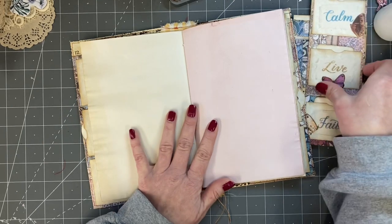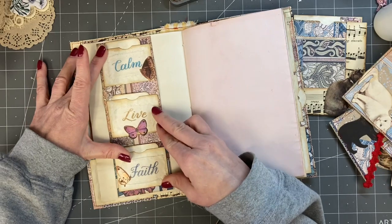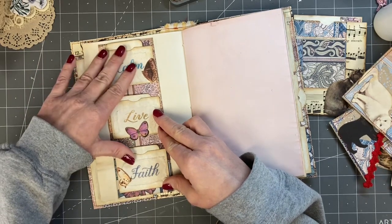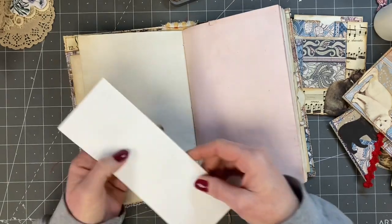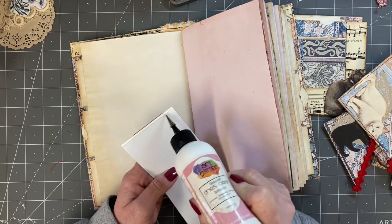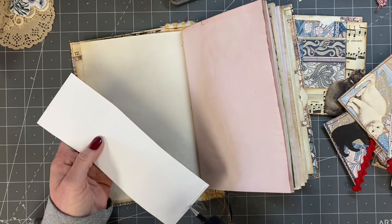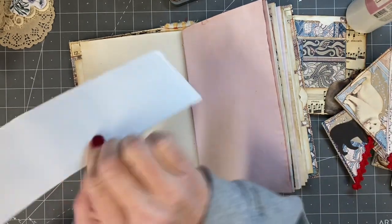Let's put this one here. And I know that I did that cool one on the other one, but I think this time I'm just going to make it slide all the way through. So just up here a little bit and at the bottom. I don't think I'm going to make the T on it like we did in the challenge.